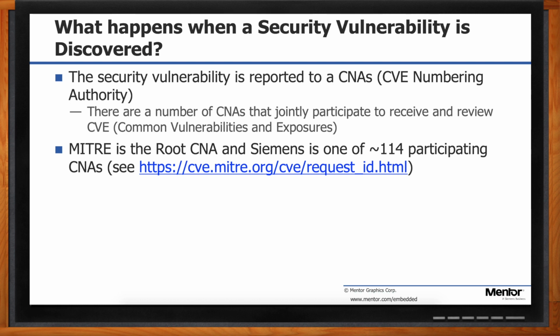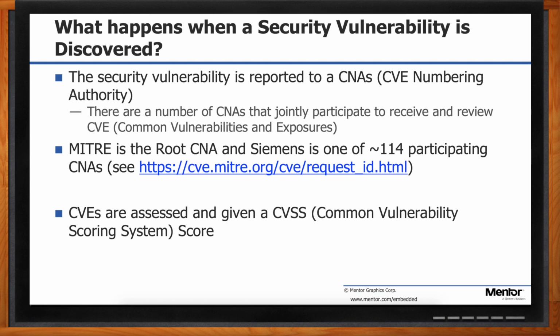These companies jointly participate to receive and review the CVE and then assess it to determine if it is in fact a security vulnerability. And given that it ends up being a vulnerability, they give it a score.